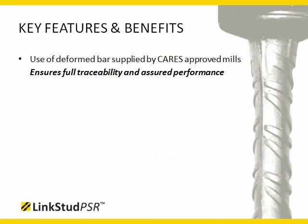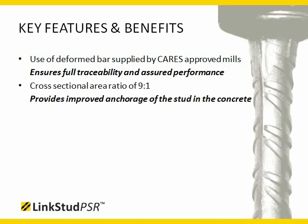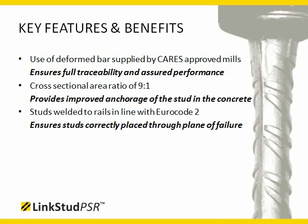In product terms, we only use deform bar supplied by CARES-approved mills. This delivers assured performance and ensures the full traceability of every stud produced. The same cannot be said of studs made from smooth bar, where traceability is likely to be lost once the bundle is broken and the studs dispersed. All our studs are forged to a cross-sectional area ratio of 9:1, which provides improved anchorage of the stud in the surrounding concrete. The studs are welded to the non-structural rails in line with EC2, ensuring that the studs are always correctly placed through the plane of failure.